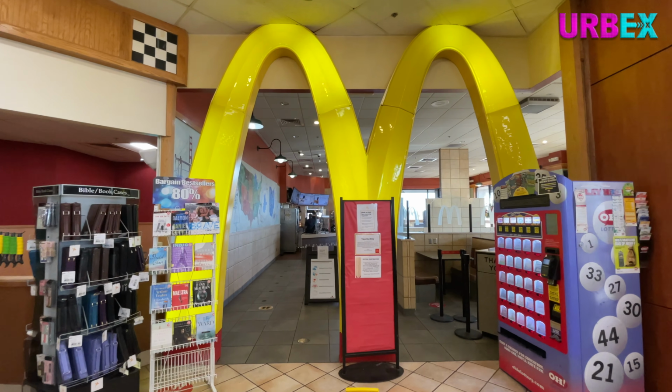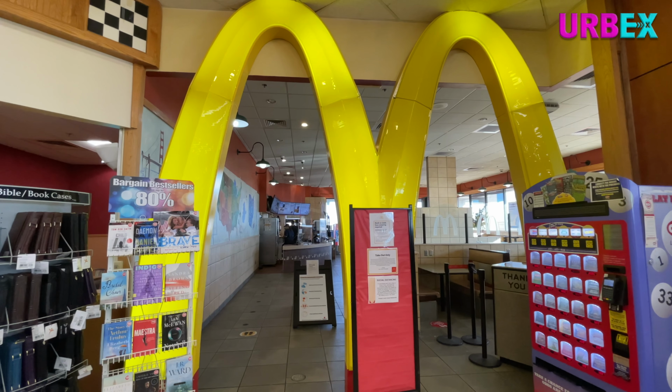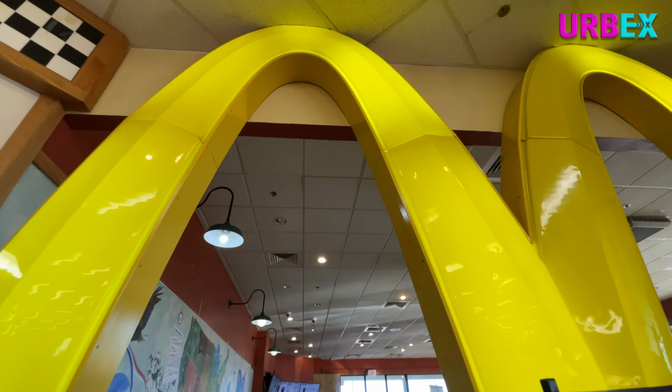And I have to make note, we are on Highway 30, the Lincoln Highway, which is a very famous highway, one of the first highways in America. It's very famous, like Route 66. But look at this, we can walk right underneath the golden arches.